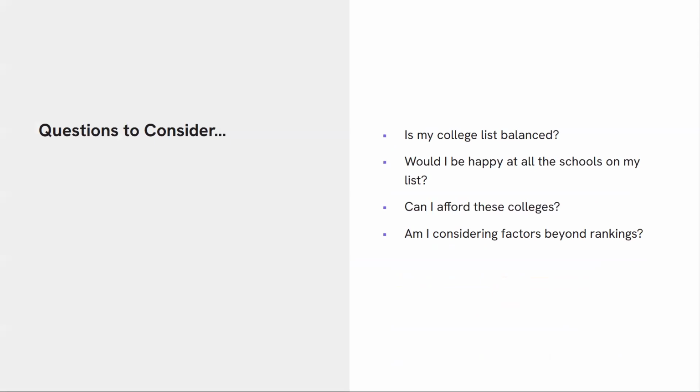Before finalizing your college list, it's important to take a step back and ask yourself these questions. One: is my college list balanced? Do you have likely, target, and reach schools? If you only got into your likely and target schools, would you still be happy? Have you researched acceptance rates and average GPA and test scores for each school?